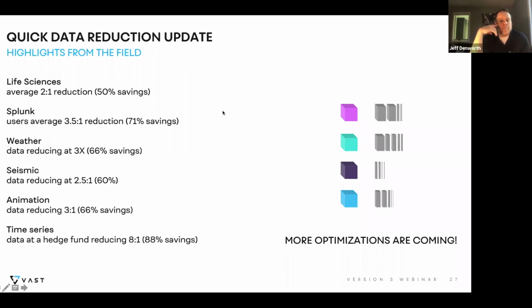Probably my favorite story is with one of our animation customers that said they put a directory in a scale-out NAS system that comes from one of our competitors, and the capacity of that system shrank by 10% because the compression had an inverse effect with respect to data reduction. In our case, they saw about 3-to-1. So that's a 66% savings, when competing technologies would actually take away capacity when they turn their compression on.